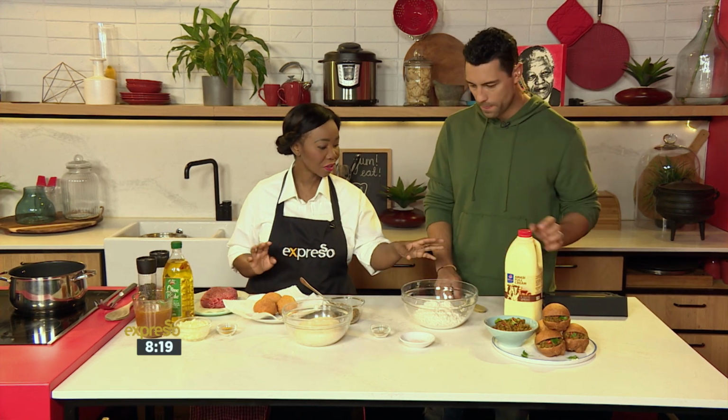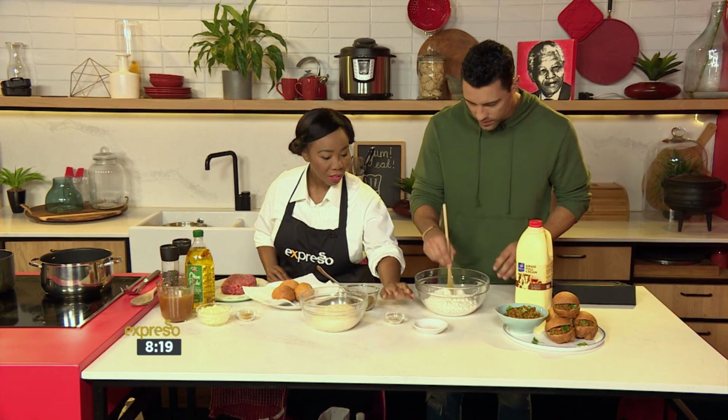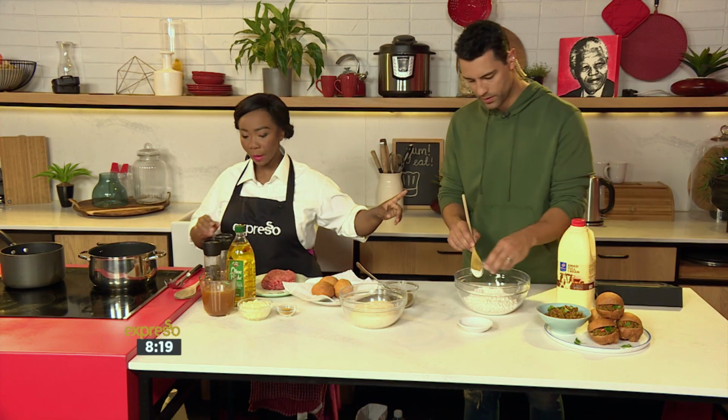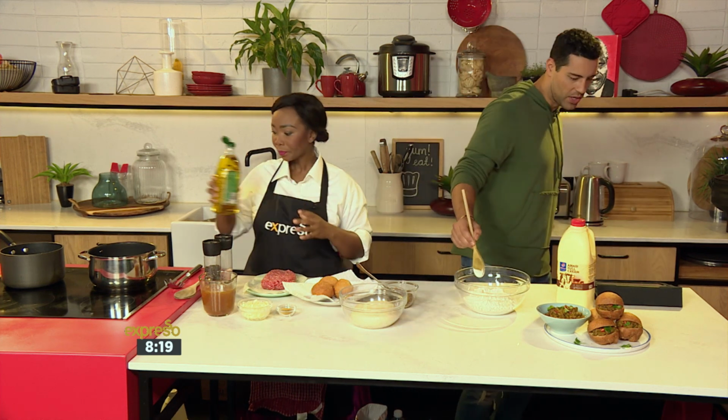As you know, scientifically, you need dry and then you add wet. So you're going to add your yeast. We've got salt there for taste. So salt goes in there. And then we are going to add about a cup and a third of the Amasi, our Clover Amasi.